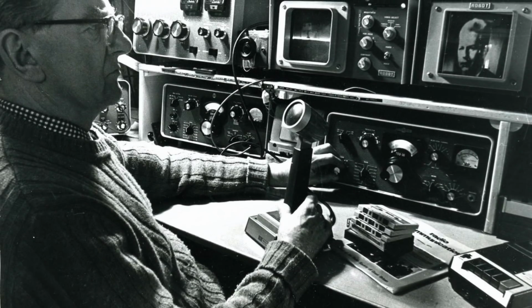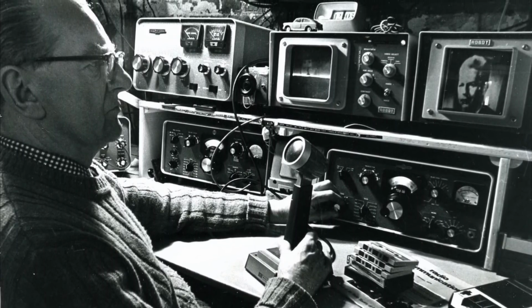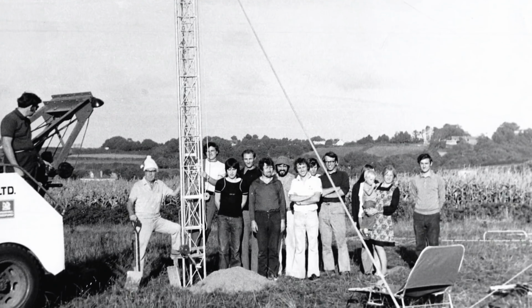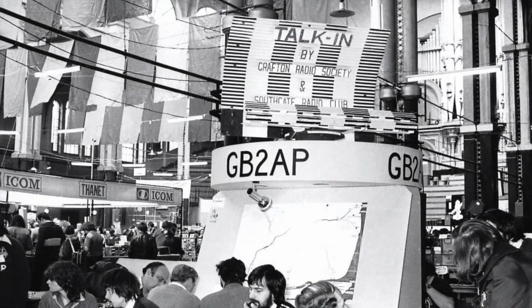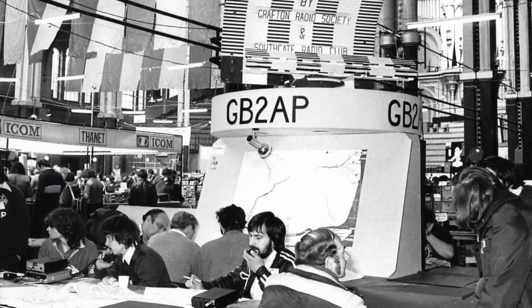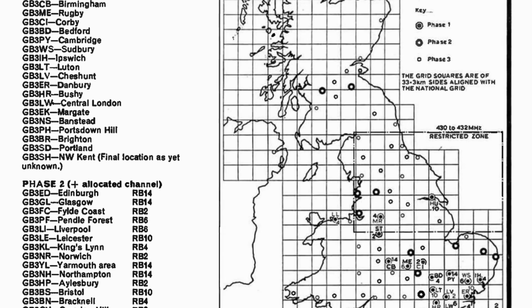So that is a potted history of how the VHF and UHF repeater networks came into use for amateur radio in the UK. And like most things, repeaters rely on donations, whether it be through a repeater group or privately. Although the number of repeaters seems to be growing, the number of users seems to be declining, so it's really important that the repeaters are used. If they're not used, then they'll be lost. So if you are a regular repeater user, then make sure you look up the repeater group and consider joining.